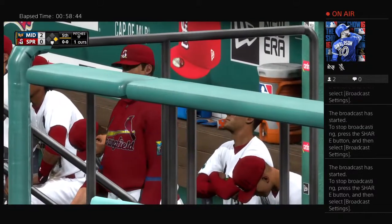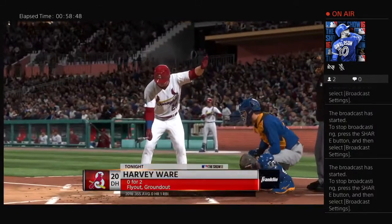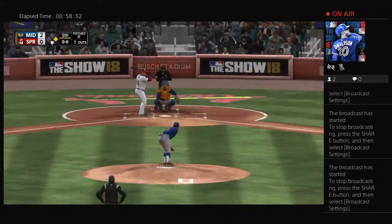Yeah, that pitch was right on the black. Beautiful pitch. And even if we had robot umps, he'd still be out. But the only difference would be he wouldn't be able to complain about it.